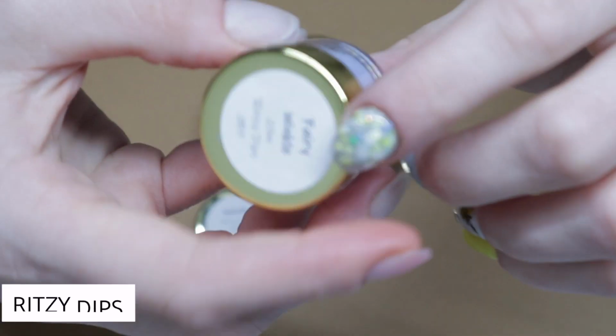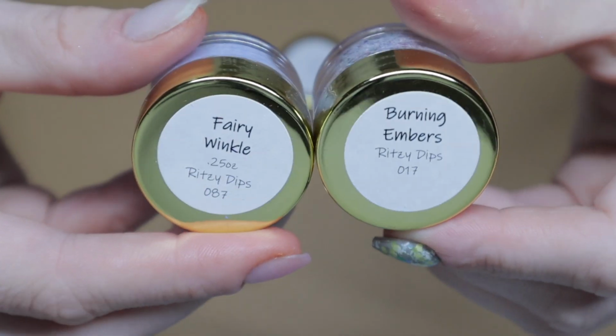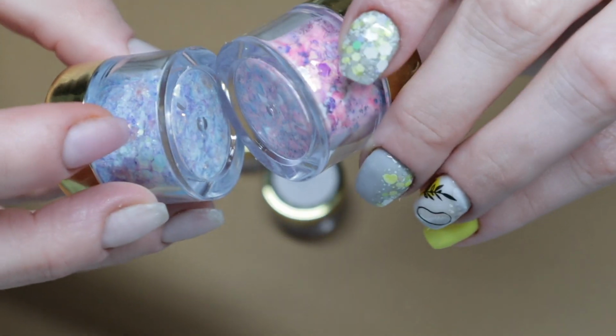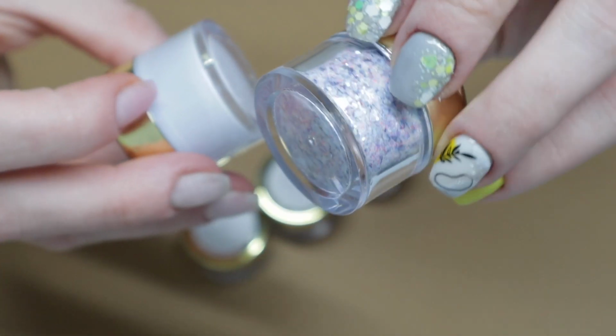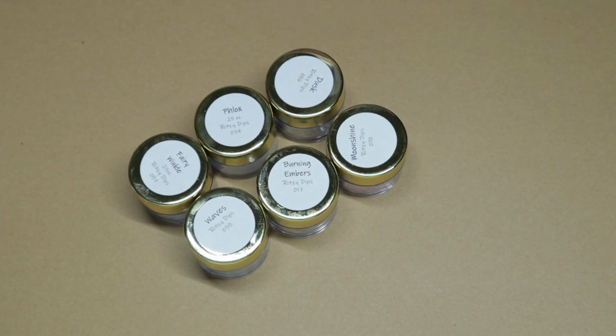It seems like Ritzy Dips has taken the nail world by storm, especially with her gorgeous and unique glitters. She has great chunky glitters. I will say my first time swatching them, I did have a hard time, but I have learned the ways of the chunky glitter life, so it's become a lot easier for me to swatch them. They're beautiful colors. So let me show you the shades that I purchased.